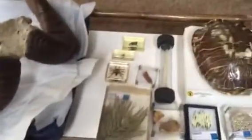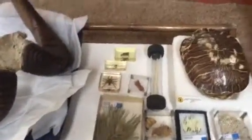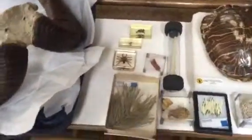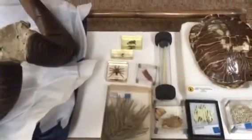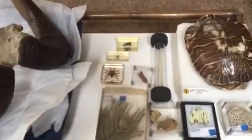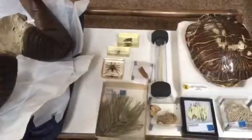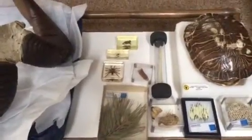I want to take a minute because this is the center with all the items from the Museum of Nature and Science to remind you that, as it says in the outline, these items are valued at over $1,000, and the museum has been very gracious and helpful in lending these items to us, and so we need to take extra good care of them, and that means doing the following.